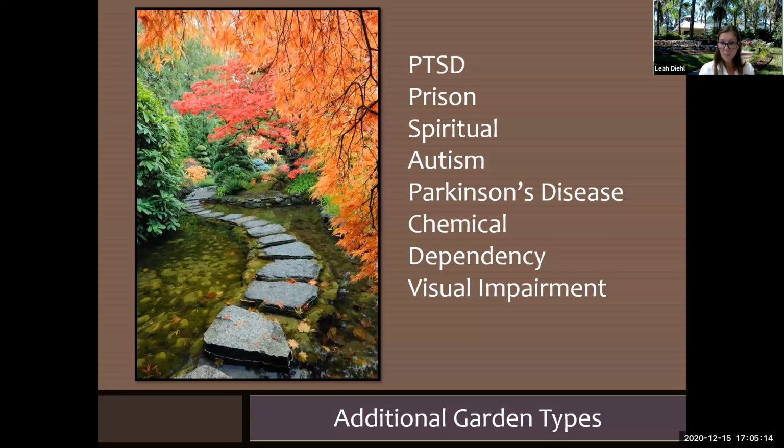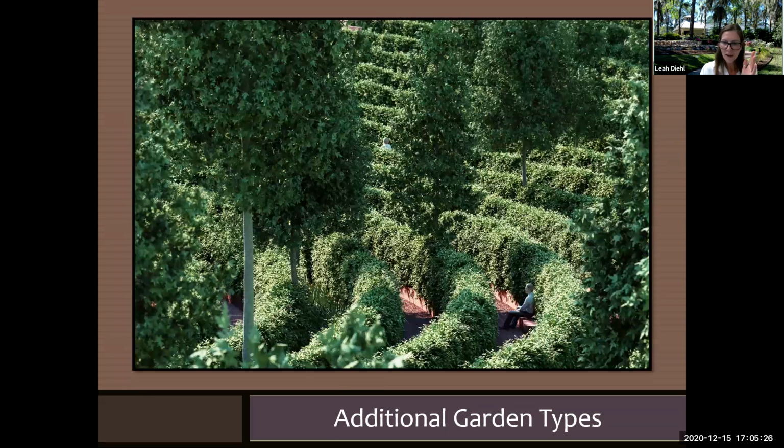There are garden types, some of the ones I've listed here, that I didn't include today, either because of time or because I haven't been able to find actual examples of them yet. But I do plan to add to them. And actually one of them that I've recently been reading about is the social distancing garden. This is a garden in Austria, with some ideas about how to create safe social distance gardens.